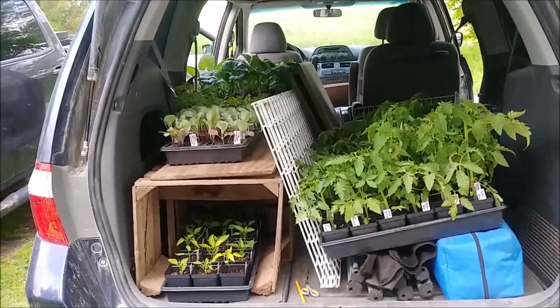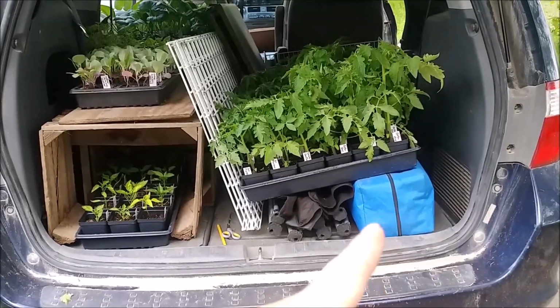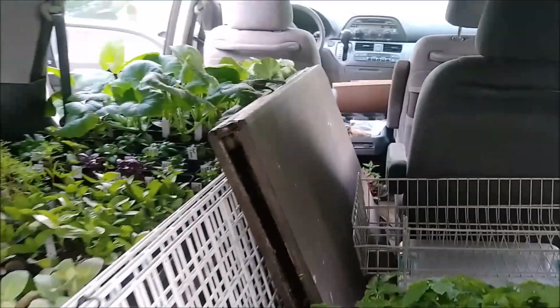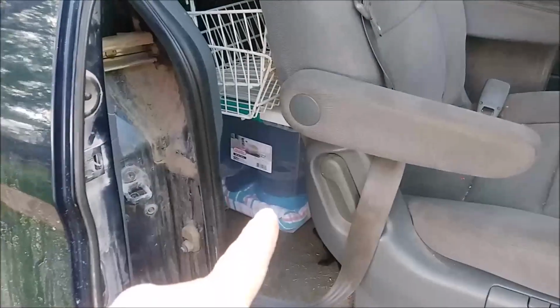Okay, now I think we have everything packed. I had forgot the canopy, so I had to rearrange some of this other stuff in here. But everything should be good now. Hopefully I didn't forget anything. I've got all my supplies packed up. My signs are up here in the front seat.